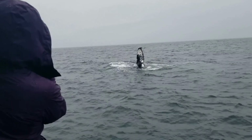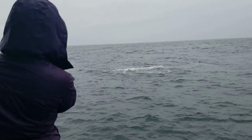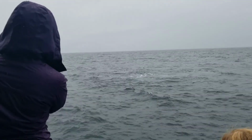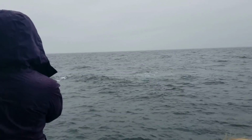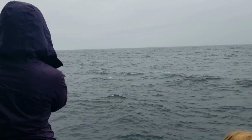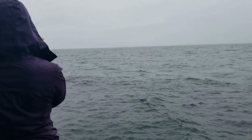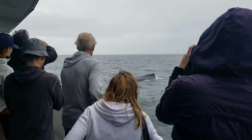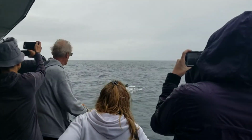Tap! Wow. See the size of that tail. That tail can be about 15 feet wide. And so again, these are very large animals. They average about 50 feet in length. Still just beneath the surface at 2 o'clock. Look for the flipper to come back up right next to us. Oh, he's going underneath. I'm going to go on this side.